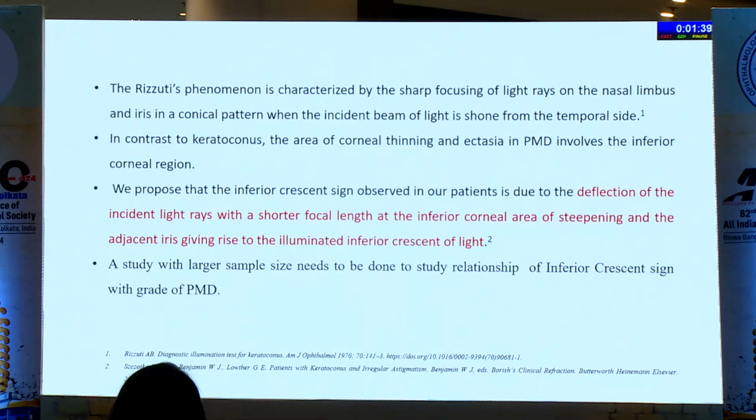In contrast to keratoconus, the area of thinning and ectasia in PMD usually involves the inferior cornea. So we propose that the inferior crescent sign observed in the patients is due to deflection of the incident rays with a shorter focal length at the inferior corneal area of steepening and adjacent iris, illuminating the iris part and giving the inferior crescent of light. However, a study with a larger sample size needs to be conducted to study the relationship of the grade of PMD with the type of crescent formed.